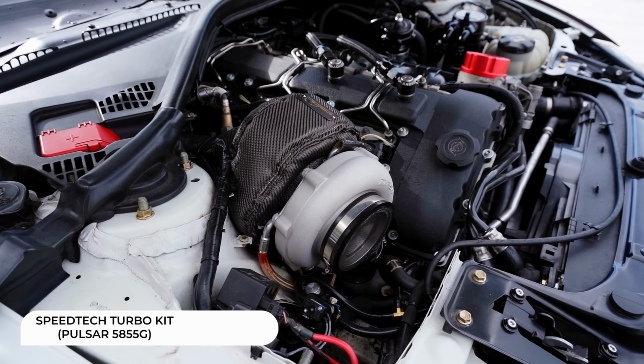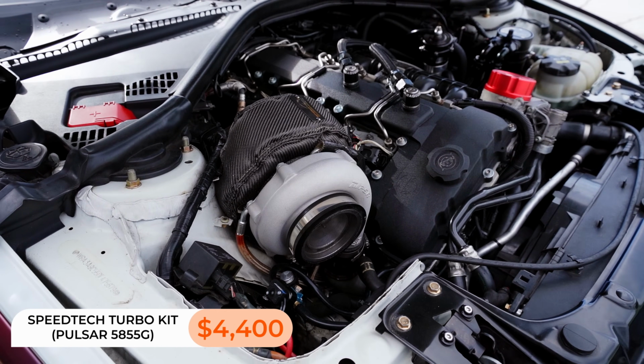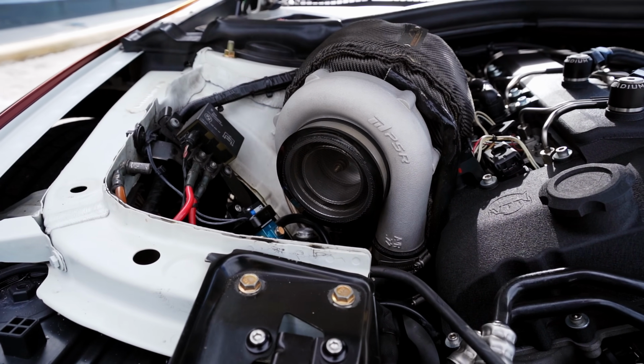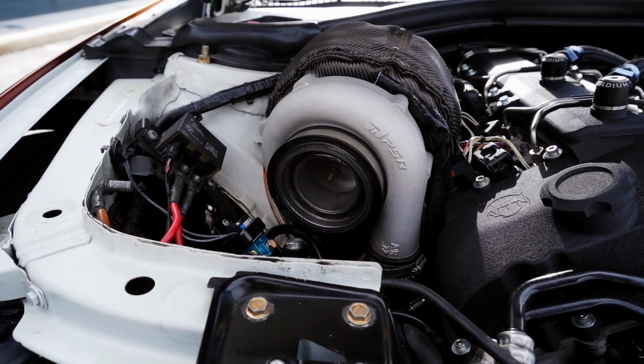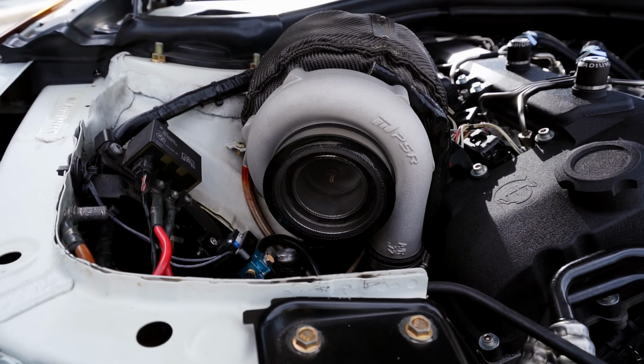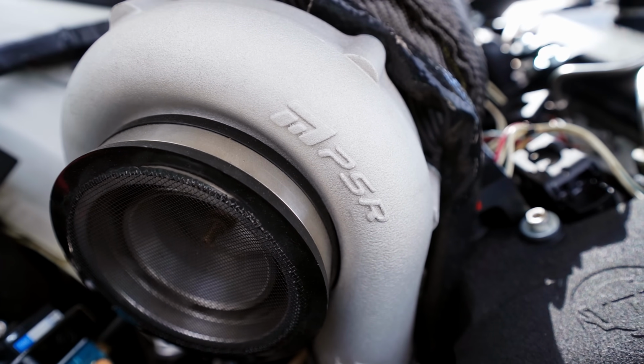All right, let's go ahead and start off with the big boy turbo, right? It's the first thing people gravitate to once they see the engine bay. So this turbo kit's from a company called SpeedTech. These guys are kind of killing it in the game right now. I'm not gonna lie, affordable kits for various applications that other turbo companies normally do not support. I first installed this kit when it was first released by them. It's a top mount kit for the N55.